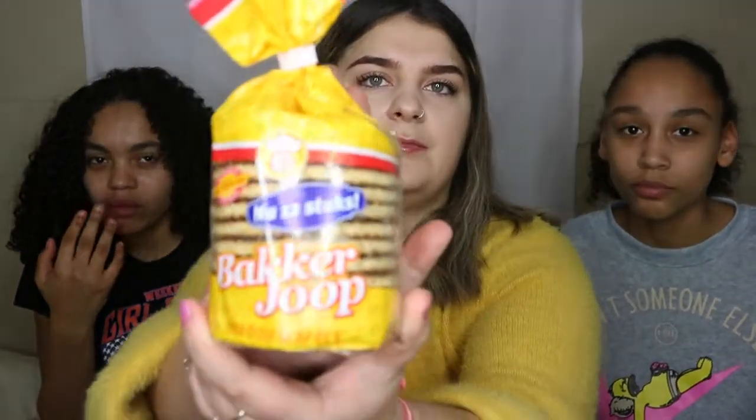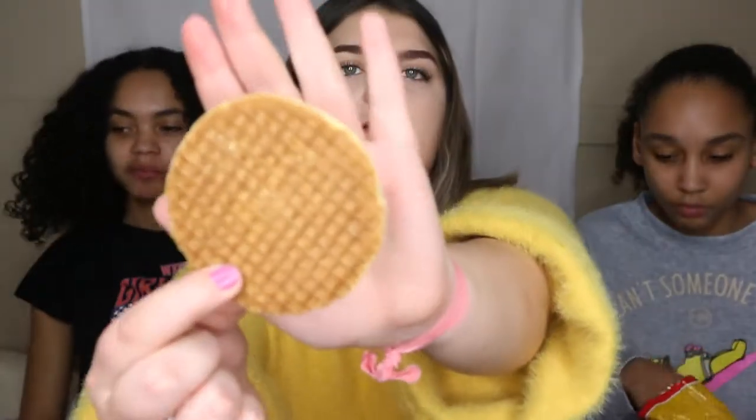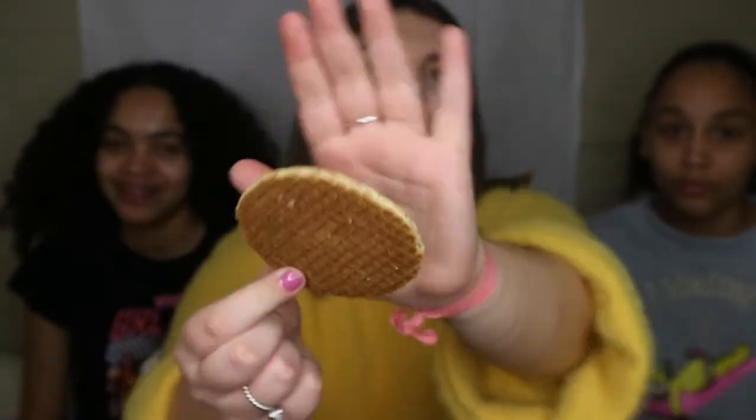I don't know if I actually think this is like waffle, isn't it? Oh, I love them so much. Next is. I think I've had these, like they're like the caramel things, caramel inside, yeah. Yeah, I'm gonna have it. Do you like them? Mmm. Oh yeah. These are the best ones I've tasted yet though.